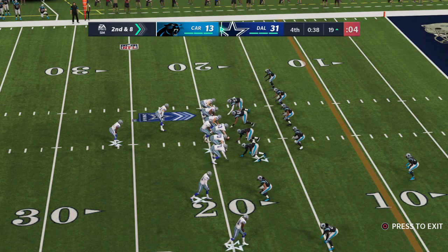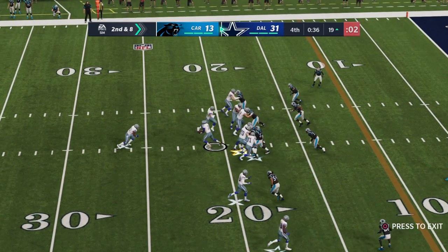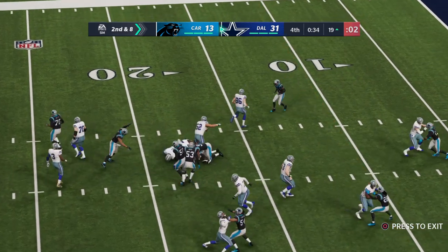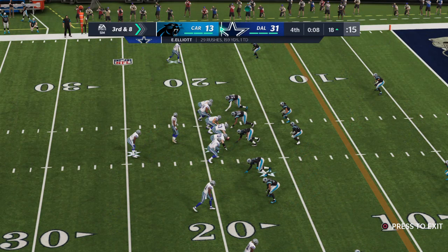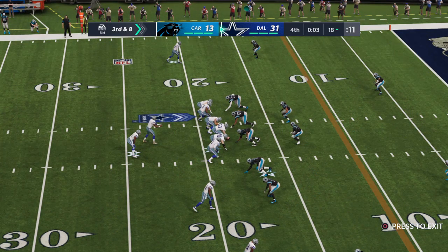It's 2nd and 8. This is Elliott. And for one of the few times here today, this run's not going to go anywhere. Brought down right at the line of scrimmage. No gain on the play. It's now 3rd and 8.